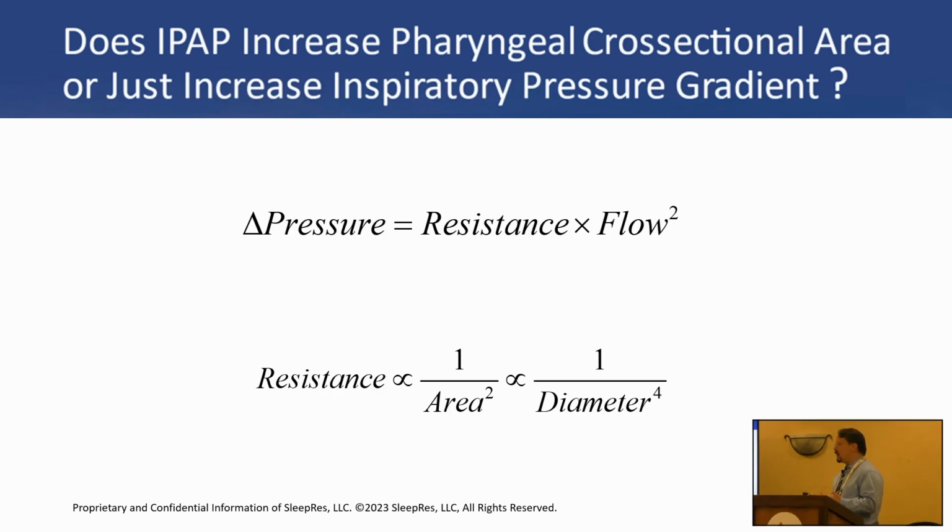There are really two possibilities. So one, is it that the IPAP is actually increasing the cross-sectional area of the pharynx? In order to do this, basically it would have to be reversing the resistance that the lower EPAP caused and increasing the airway size. Or is it that it indeed does not change the airway and it's merely just increasing the pressure gradient and therefore giving more driving pressure?